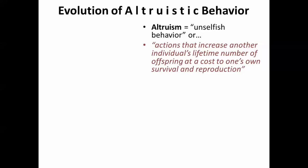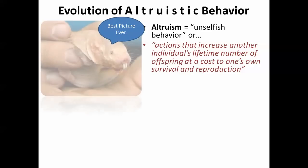It's basically some kind of unselfish behavior. So you put yourself at risk somehow to help increase the chance of another individual surviving. Many times those individuals that you're trying to help survive are related to you genetically, and sometimes they're not as well. Humans are quite complicated, but it's really fun to observe this behavior in other organisms as well.